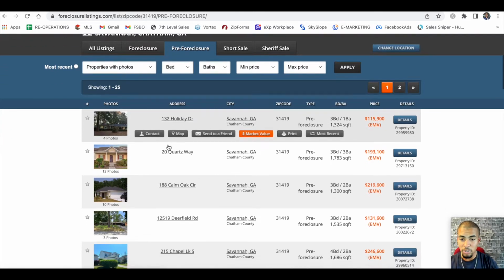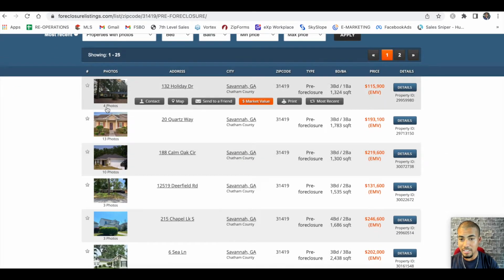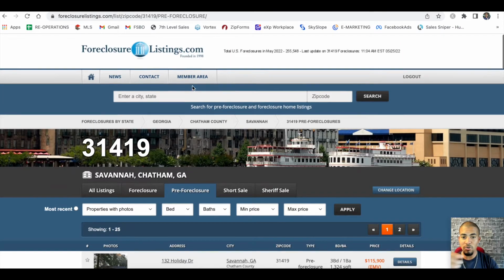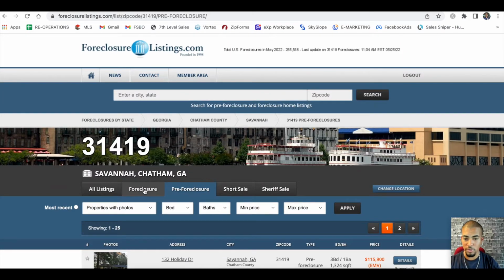Some of them have pictures, some of them don't, but here you can see this one has 4 pictures, 13, 10, 3, 3, whatever, right? So you can get that on the pre-foreclosure. Now let's go on foreclosures. Boom.